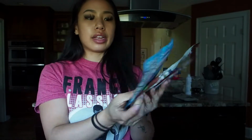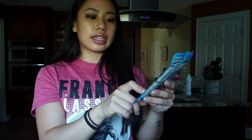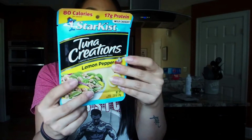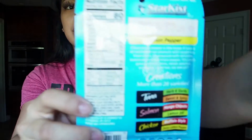And then I also got some of these tuna packets. So like one packet is gonna be a serving of protein or a little under. So this brand, Tuna Creations, is a little higher in protein, so I got this flavor lemon pepper. The macros are 80 calories, 0.5 fat, less than 1 gram of carb, and 17 protein. So this one is really good.